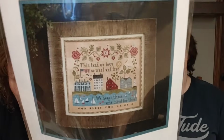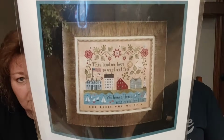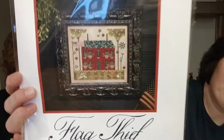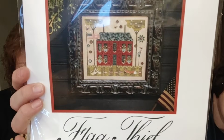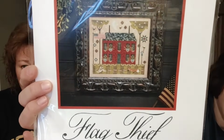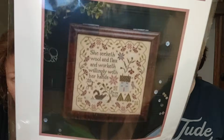Then we have American Welcome. Do you think he would settle down if he was inside? Probably. The Flag Thief. And look at the bottom in the grass. There's a fox, and then the bunny is taking the flag. And Proverbs 31 Sampler. I love the colors in this one.